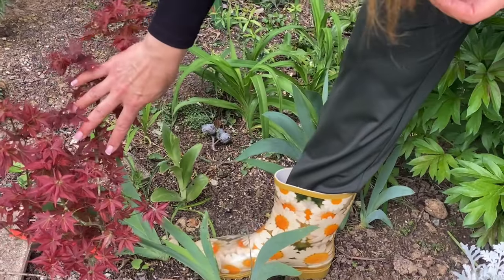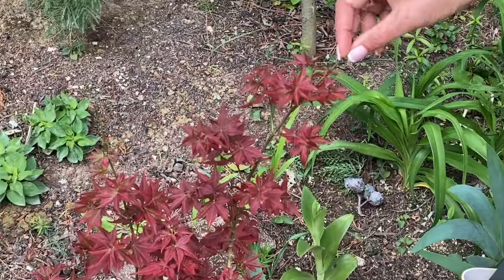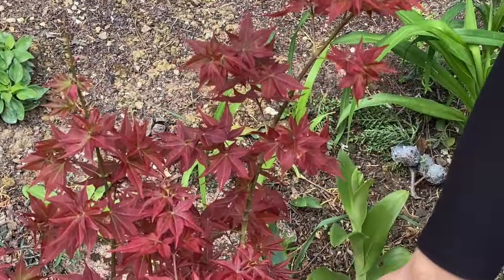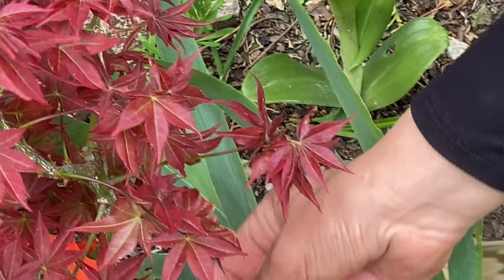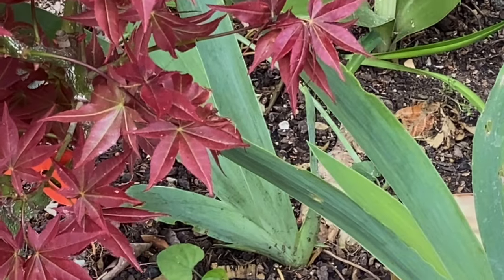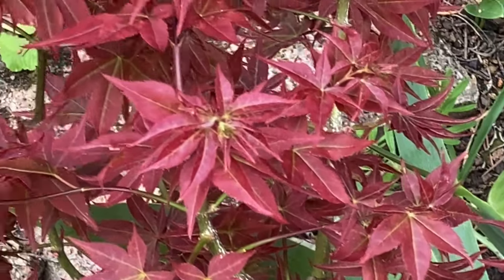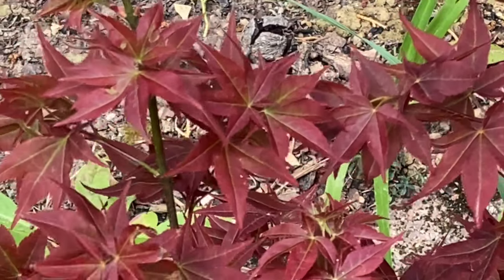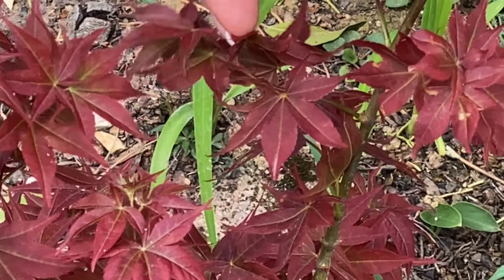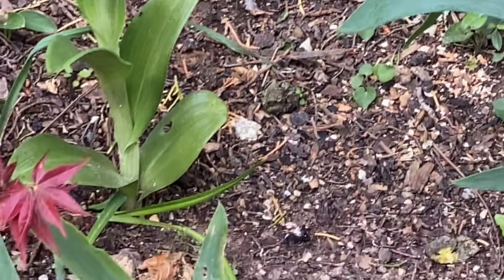This one has, look at how beautiful the bark color. This one is called Ruby Star. And I believe this is a palmatum as well. Let me just look. I am pretty sure it's a palmatum. Yes, this is a palmatum Ruby Star. And it has these gorgeous leaves, look at that. It has these amazing green centers that shoot out like little stars and look beautiful with these veins. I'm very excited about this tree.